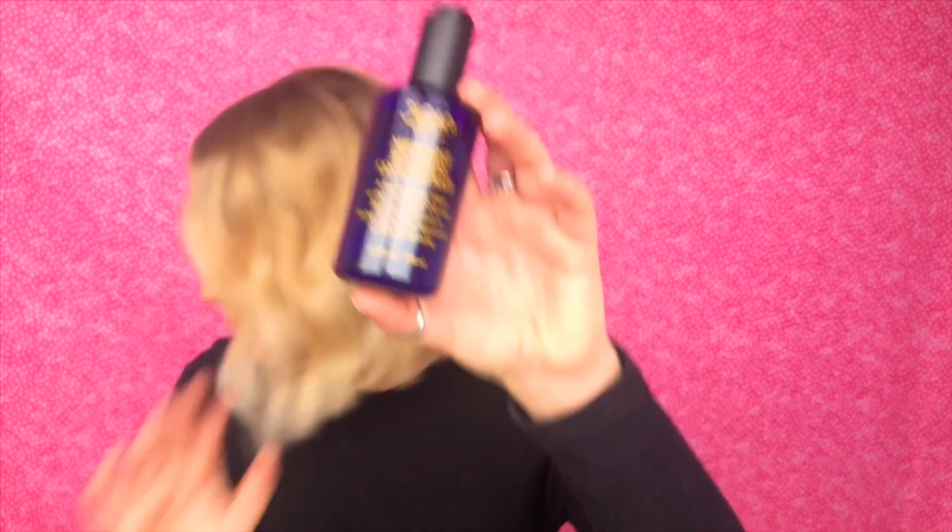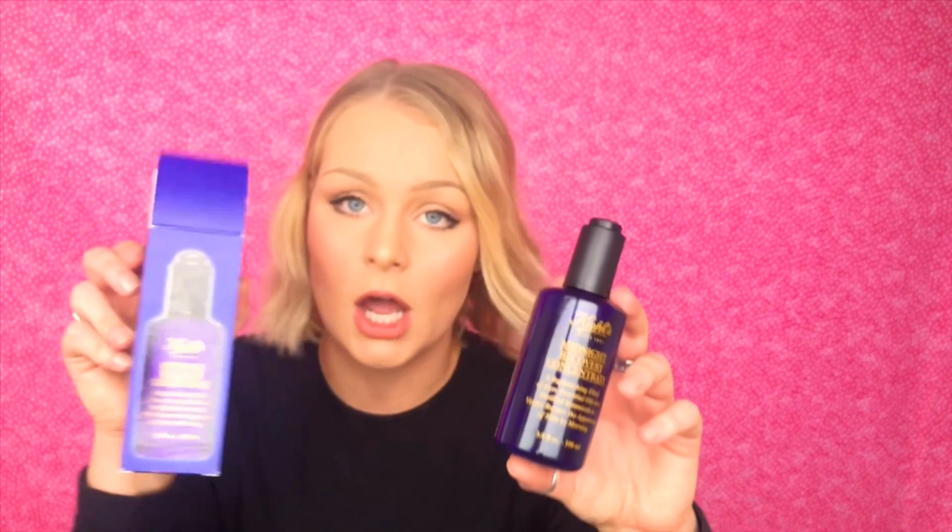Now this is a humongous bottle. Let me see how much. Again, 100 mils. Very expensive. You can buy it in a smaller version, which I did have to start off with, once I plucked up the courage to use my funds for this, and then combine them together.